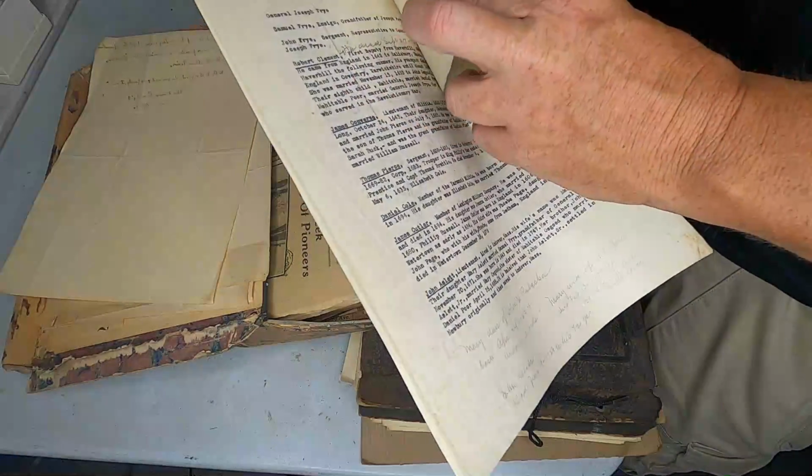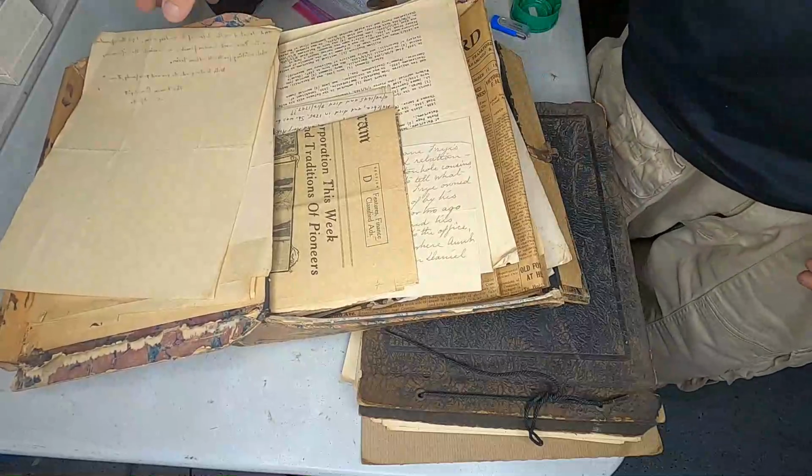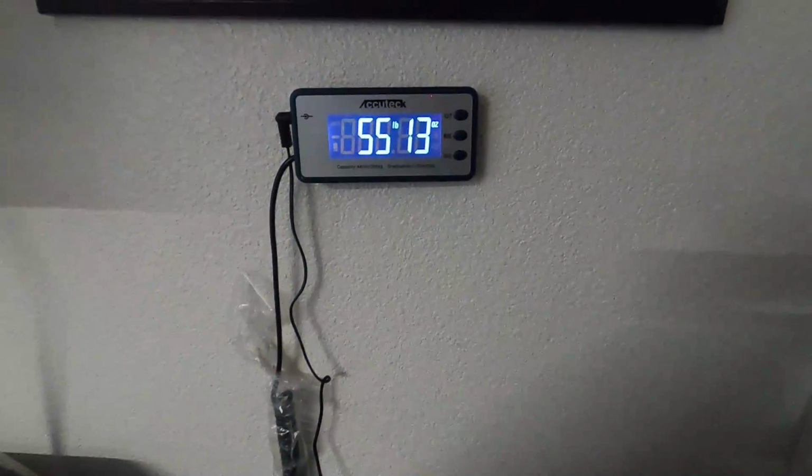Ancestors, General Joseph Fry, Samuel Fry. Okay, see, this is neat. So when you go up here like that, 55 pounds. 55 pounds. Let me do some calculations real quick.